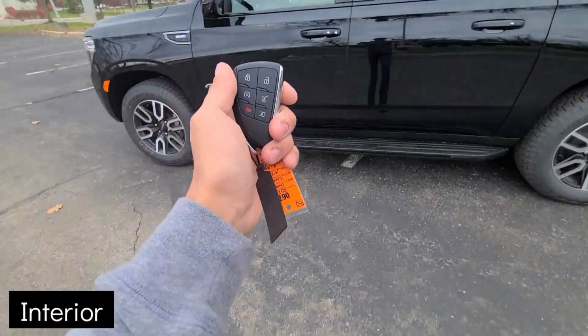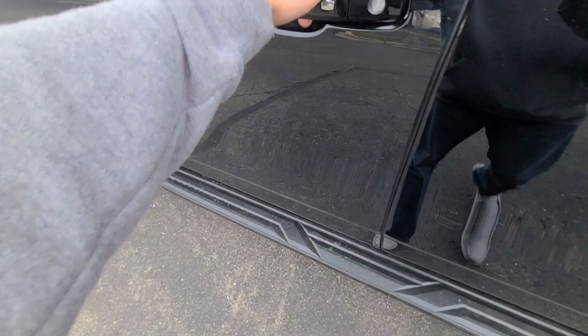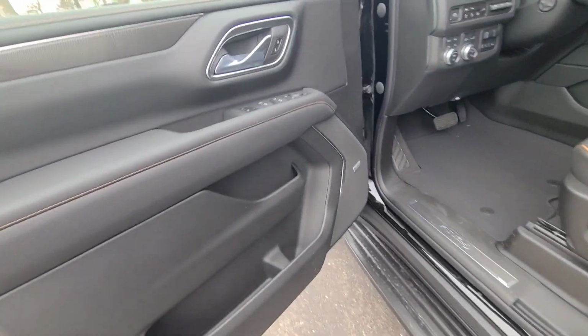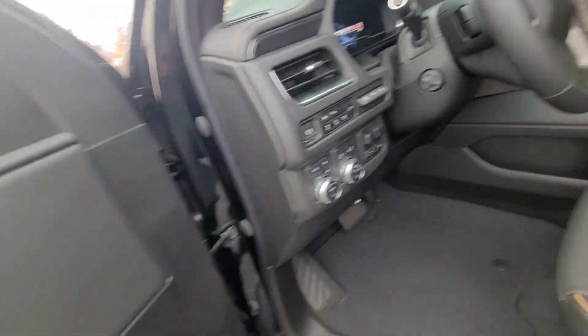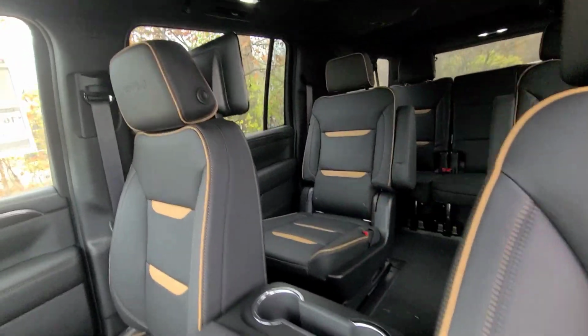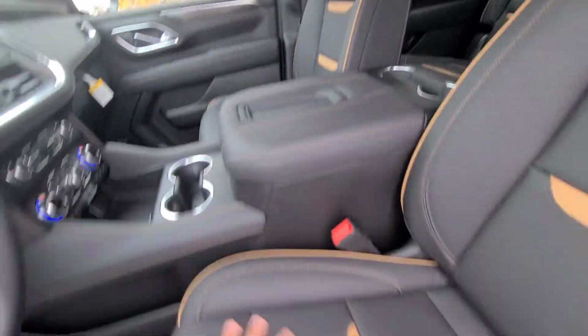And as we approach the Yukon, having the key fob in our pocket, as you can see, doors are locked. Just press the button and the doors unlock, lights flash. And we are greeted with the AT4 exclusive jet black and brandy perforated leather appointed seating. Beautiful interior.